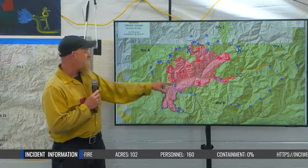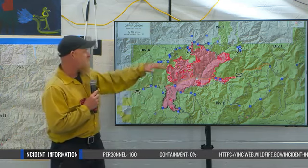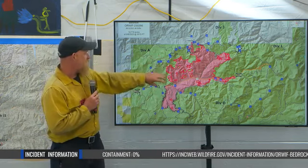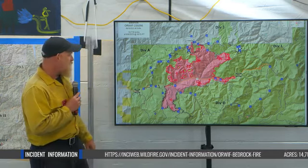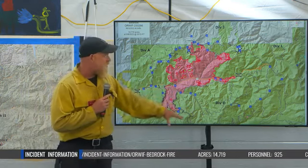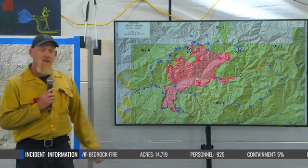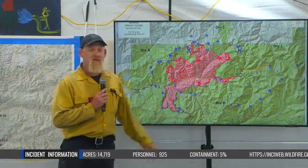And then this Hayden structure area got done with preparation in there, and they're working in conjunction with Alpha to make sure that when we get the burnout operation down here, they can close this loop and protect the structures along the 18 corridor. So that plan's going really well. We have another group of folks looking at contingency options out here, ways out, and also they're available for initial attack in case we get an initial attack within the perimeter, so that's the responsibility of the teams.